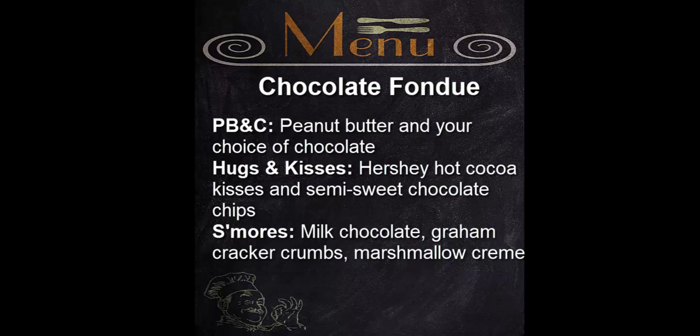And then finally, we have our s'mores. This has milk chocolate, graham cracker crumbs, and marshmallow cream. So which one would you like? The hugs and kisses? Sure. All right. I'll go get a clean fondue pot for you, and we'll get started.